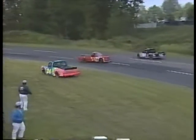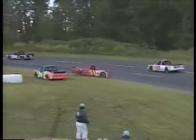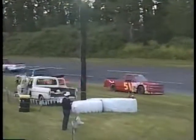Got it off in the grass in the backstretch. So we'll stay green. Legacy's off in turn 3. We'll stay green. We're going yellow. Kerry Teague has spun going into turn 3. Damage to the left front of Scott Legacy.